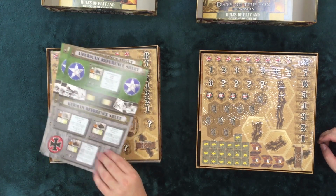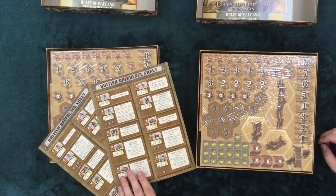Here's the reference sheets for the first edition. Looks like you just packed it in a different order.